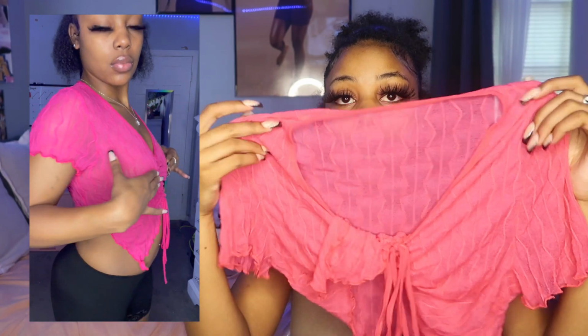Okay, so adding on to the pink collection, I got another pink top. Now this top right here is very see-through, and if you guys want to get this too, I would recommend y'all getting some pasties or wearing something up under here.